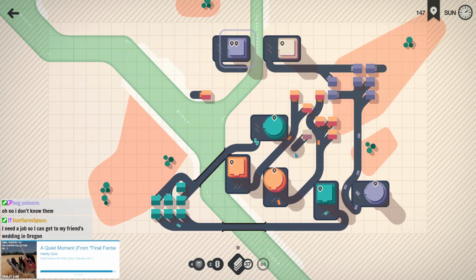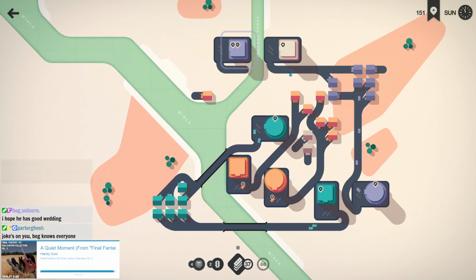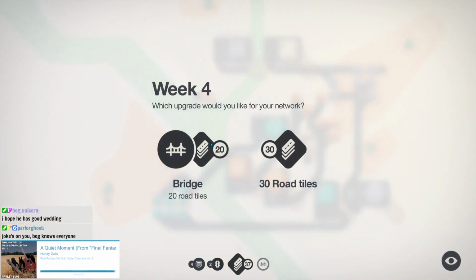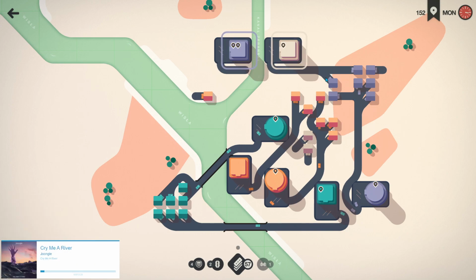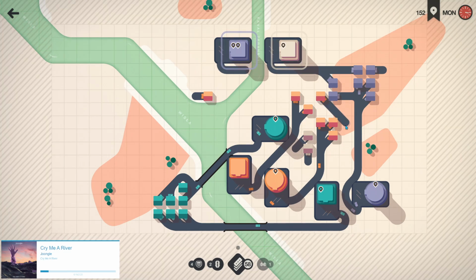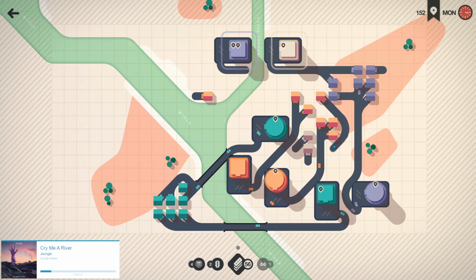Okay. Let's see here. We have these beiges up here. Give me a bridge. Okay, great. So we've come into possession of a bridge. This is very good and helpful. What we're going to do is run this orange down this way, actually. Boop, boop.